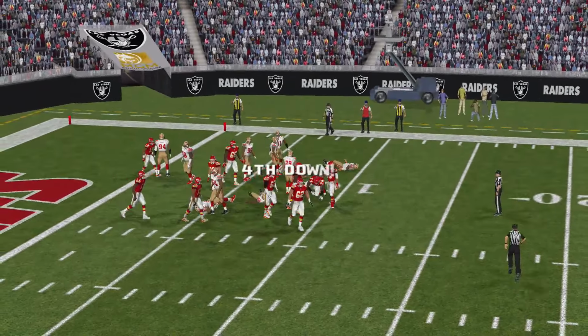Under pressure. Gets rid of it. Almost intercepted. What the defense is doing is they're watching the quarterback's eyes. They're playing in position so that whatever happens, the ball is in front of them. And that time, it almost got him an interception. Second and 10. Ball on the 47-yard line.